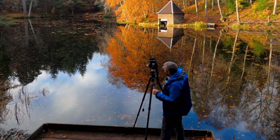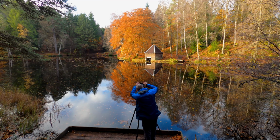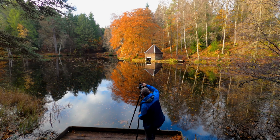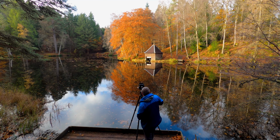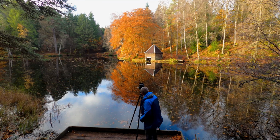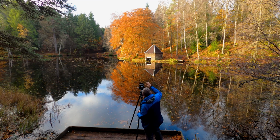Right, this is what I've been waiting for, some gorgeous light on this. Just bring the grad down a little bit. That looks fantastic. So I'm using these, just getting the white birch tree trunks that really stand out with the boathouse and this gorgeous beech tree.